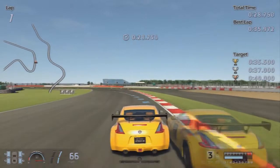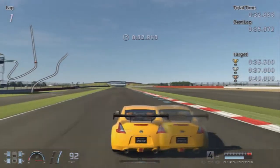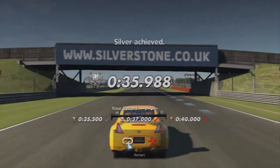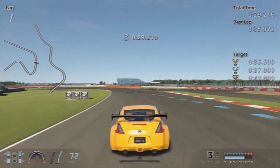Overall, this is a great demo. It may have been short, only about 10 minutes of races and a limited time trial, but that's just about it. But I loved playing it. Once again, Gran Turismo is for sure to do great on the PS3. I can't wait to see what happens when it's announced it's ready for the PS4.